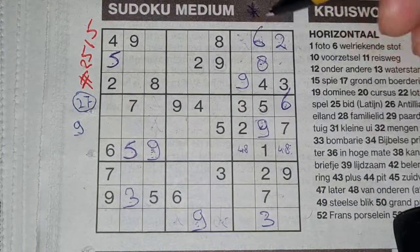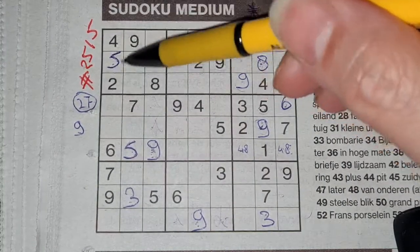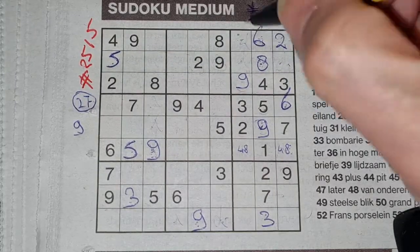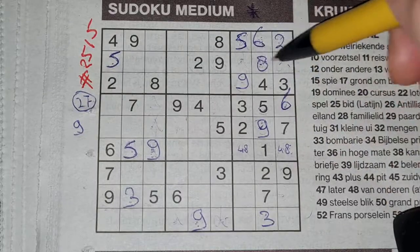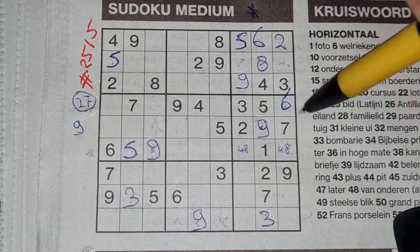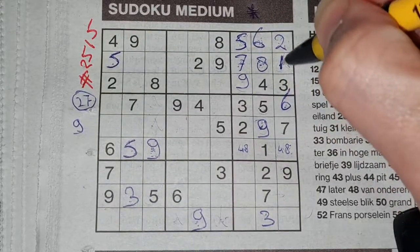Three missing numbers in this big square. One of the missing numbers is 5. We see here 5, so no 5 in these two boxes. One box left for the 5 should be there. Two numbers left in this big square for the numbers 1 and 7. We see here 7, no 7 there. 7 should be here, and a 1 goes there.